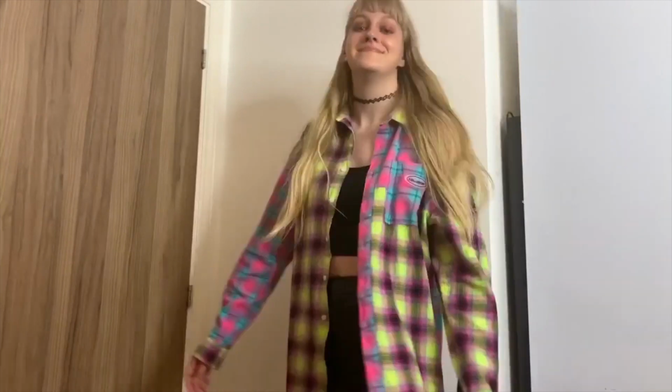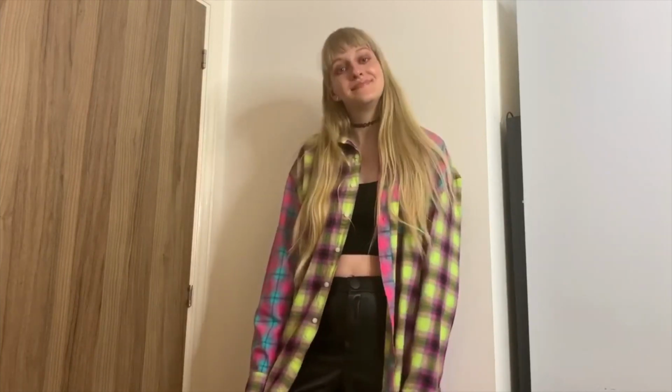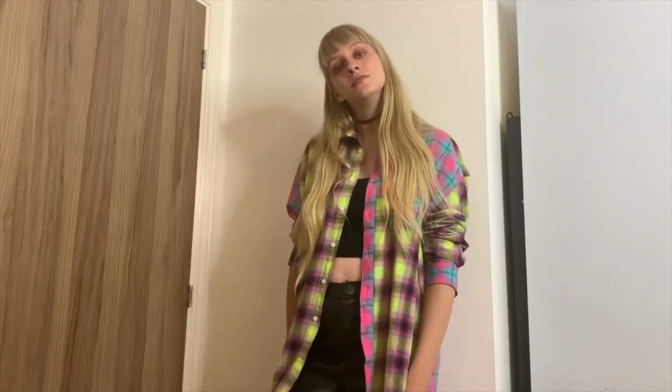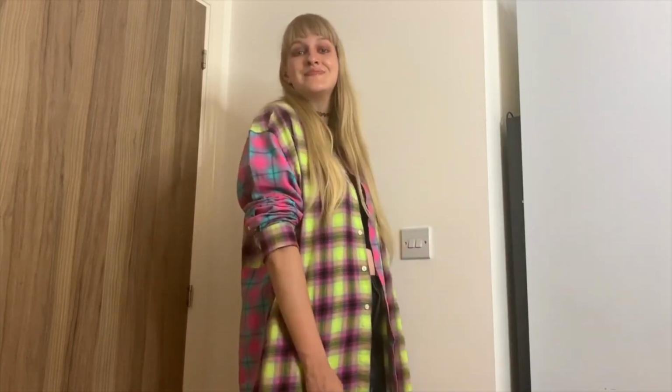So this is the classic way how I would generally wear a shirt. I'd usually just have it buttoned down with a crop top underneath or a t-shirt and just wear it really casual. And you can always put the sleeves up as well, just for a really casual feel to the look. I absolutely love this way of wearing a button up shirt. I just think it looks so cool, so effortless, and it's a bit of me. I absolutely love this.